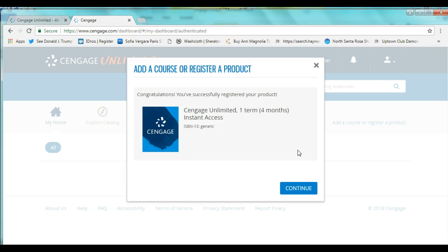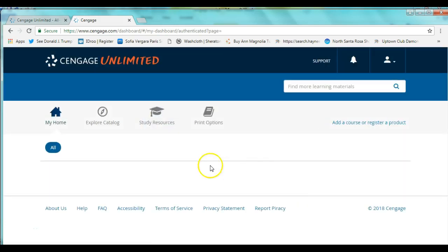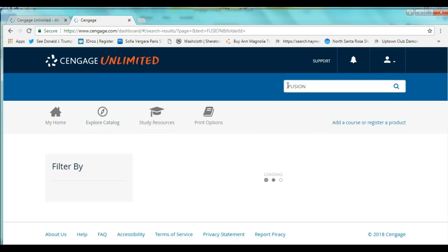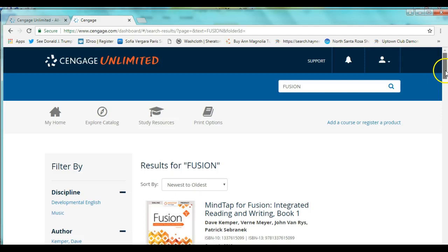And that means for you, your book will come up. I'm going to go ahead and hit continue. And now I have access to all of my book. You can continue as you're in here to explore. Now you have access to really all of your books. So I hit explore catalog. So what happens is that even though I've registered myself as a user, I can now search out my book, and I can find my book that I need for all of my courses.